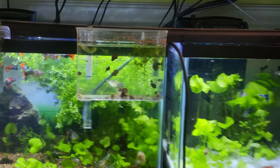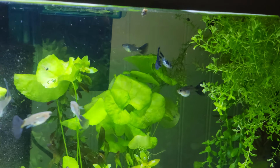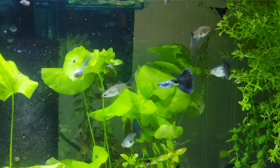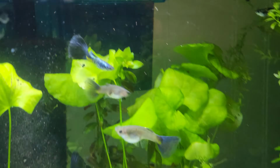And the tank right next door is another new fish. This is our blue Galaxy. I'm really excited about this fish. Now we got in 10 fish, 2 males, 8 females.